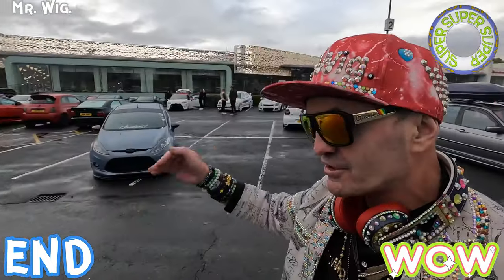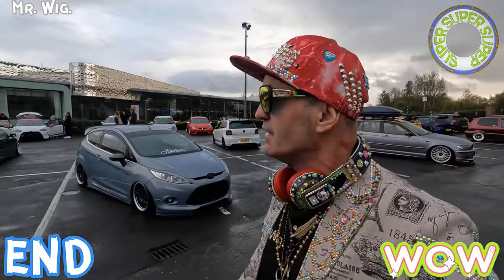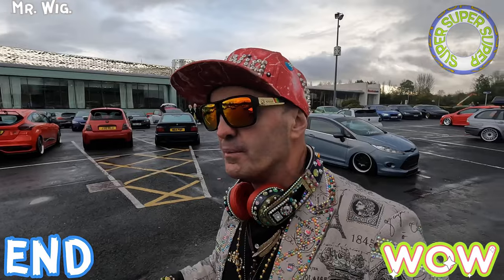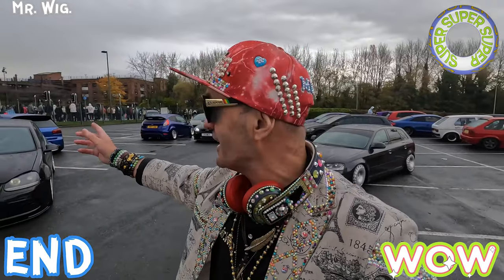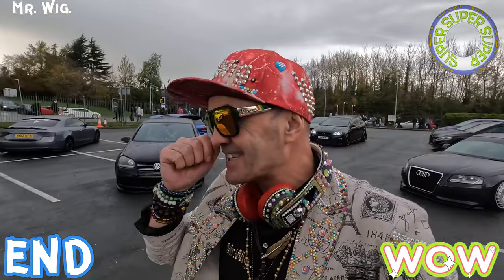There's plenty of cars here. I could make a video actually here in the outside car park. This is really awesome. They organize two amazing car shows here at the International Centre in Telford. There are hundreds of people outside just watching the cars leaving. Look at that. They sound amazing.